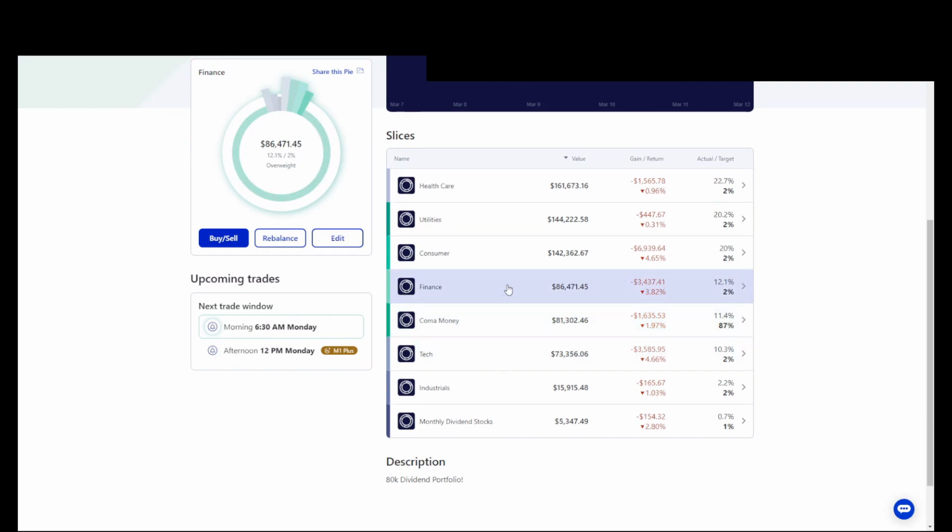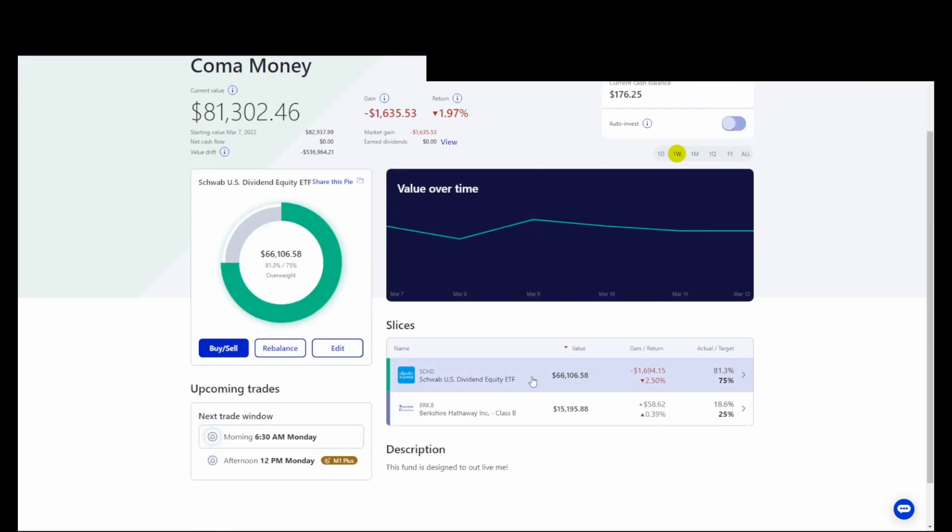Overall, 3.8%. Let's see what the next week rolls into. With a lot of the stocks being down, obviously, Como Money is going to be down a bit.